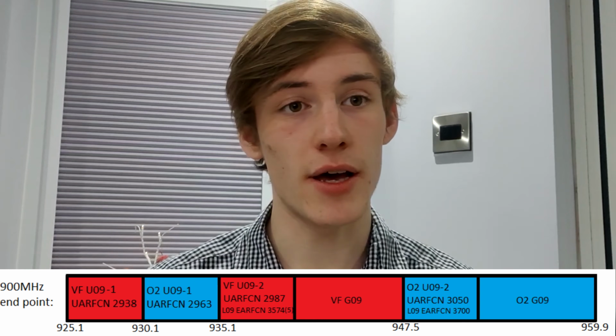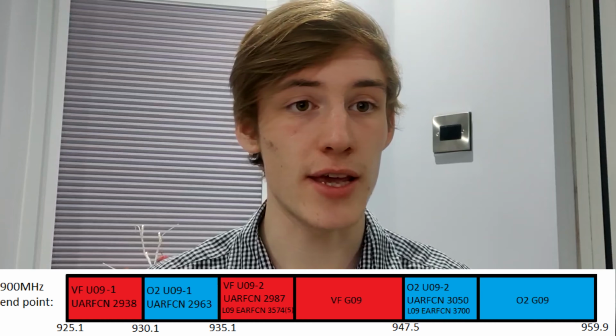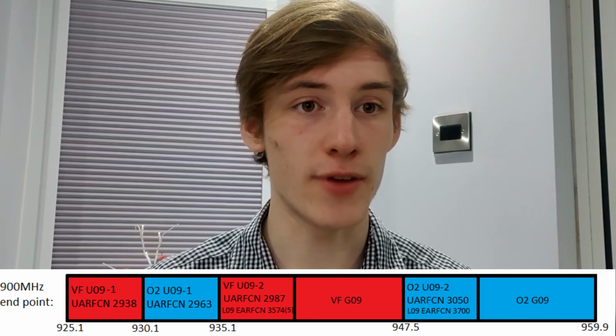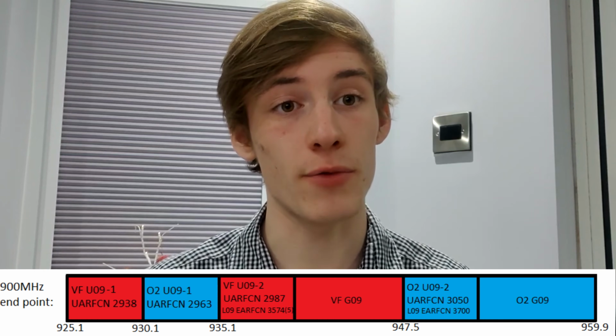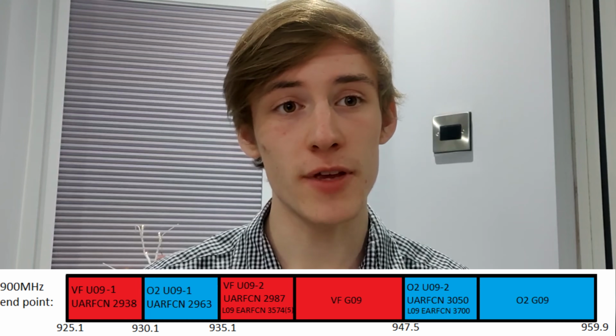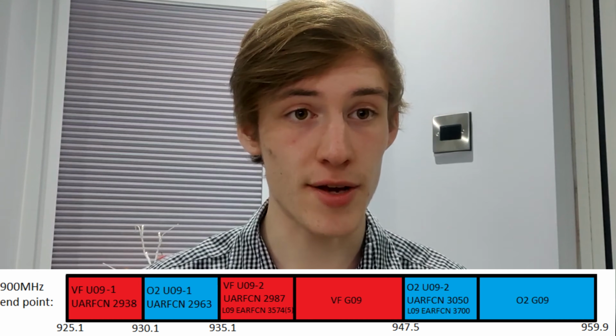However, they have ran 2 more trials this year. One of them was in Castle Carry, where they used the EARFCN 3574, and the other one was in Stoke-on-Trent, which used the EARFCN 3575. Both of these trials replaced the second 3G carrier 2987.